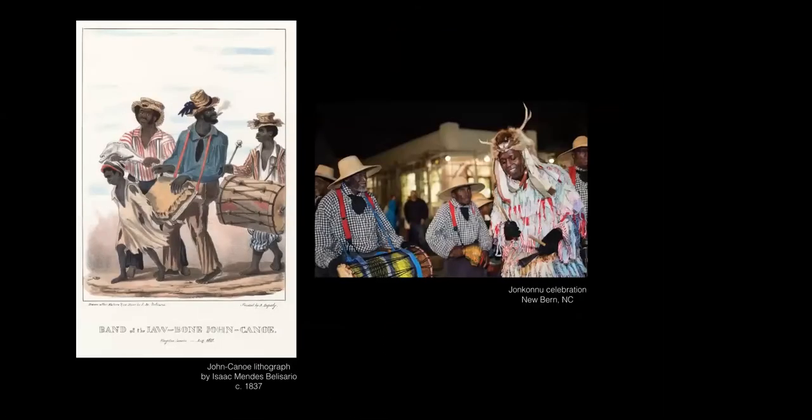In the antebellum South, some free people of color and many enslaved persons participated in the festive and raucous African and West Indian tradition of John Canoe. Usually on Christmas morning, participants dressed in colorful costumes played music, sang, and danced to entertain plantation households or townfolk. Afterwards, a hat was passed around for donations.